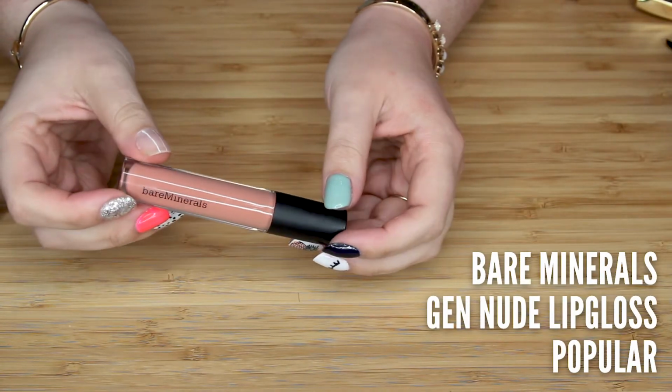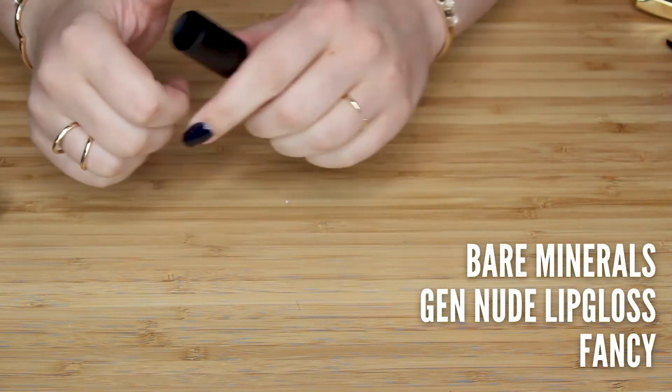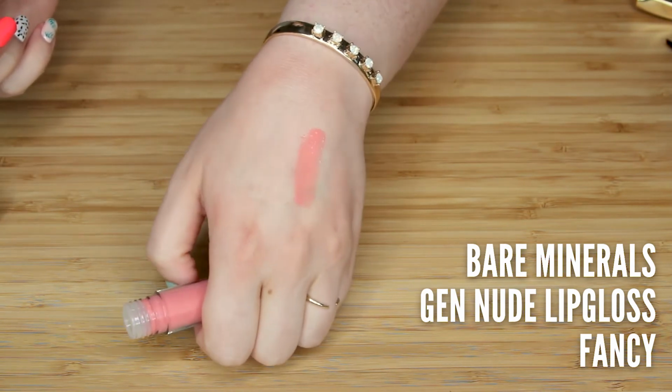Everything else is Gen Nude now. I've got two Gen Nude Buttercream Lip Glosses, Fancy and Popular. Popular is very nudie looking, pretty nude, like a true nudie nude. That looks really pretty. Now, Fancy here is pinker, and it appears to have a gold shimmer in it. That looks really pretty, too. Yay! So much lip gloss. My lips are gonna be so glossy.